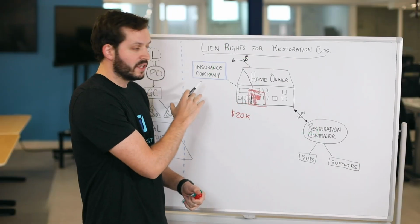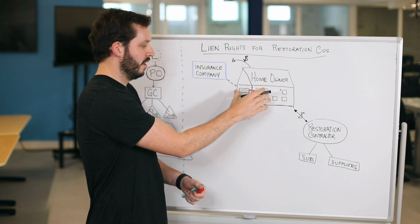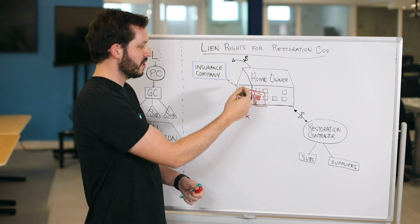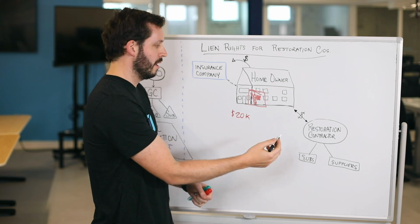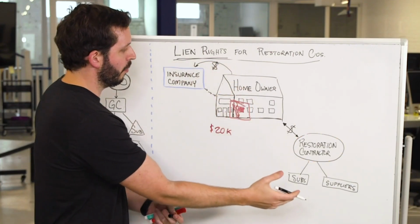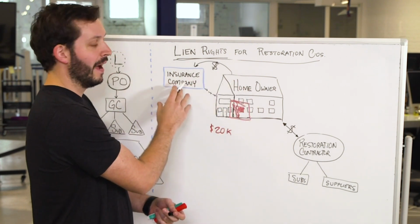The insurance company's desire to keep the homeowner as a customer is higher than their desire to not pay or slow pay someone. Obviously, they want to keep this customer, and as a result, they need to be able to make those payments fast. And that's where the lien rights are going to speed things up. The restoration contractor, by leveraging their lien rights, is going to put pressure on the homeowner in a way that allows them to get that money faster.